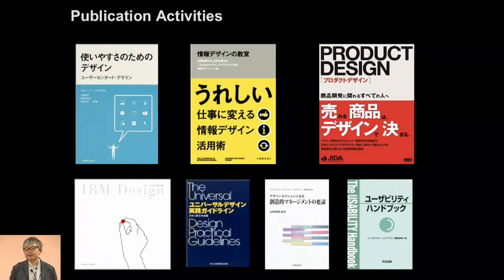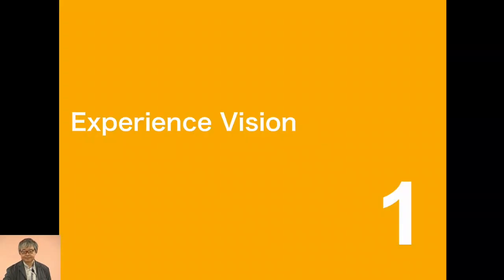I am also trying to publish books, because my goal is that design has many good methods and approaches, and design methods should not be limited to designers. It will be very good for other people, so I try to make books so that many people can use design methods. One of my recent books is Experience Visions.